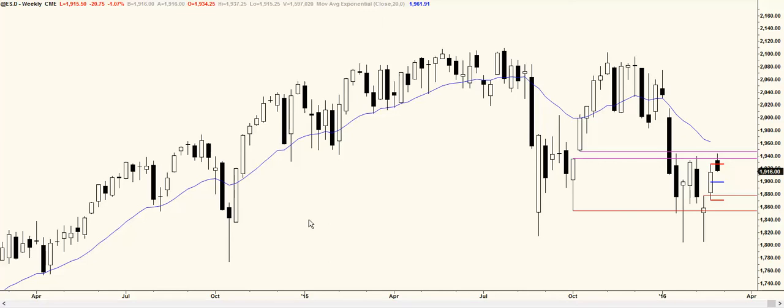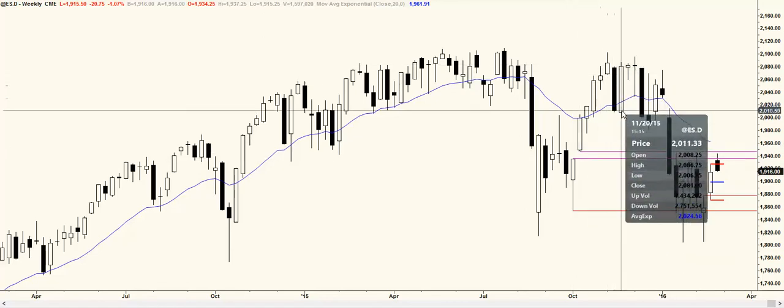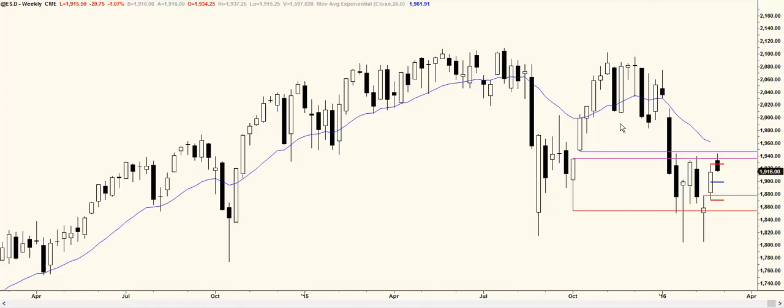Why? That's because we're in a trading range. Trading ranges do that. You have stop entries, and eventually, if you don't take your profit, price comes back to your entry.